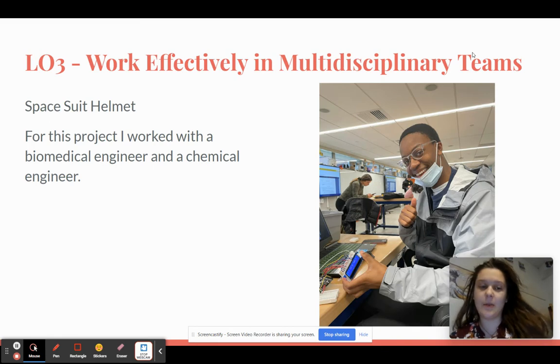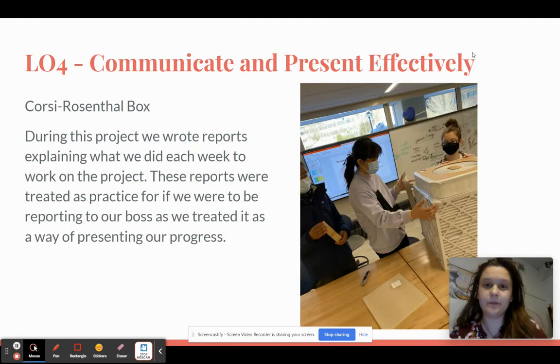Similarly, when we did our spacesuit helmet project, I worked with a biomedical engineer and a chemical engineer, both of whom were also yet again out of my area of expertise. And this again brought new perspective to the team and definitely pushed us to think in new and challenging ways.